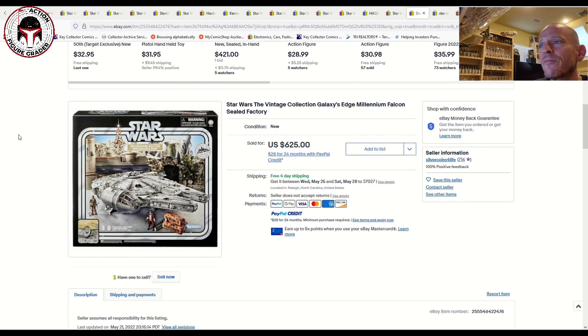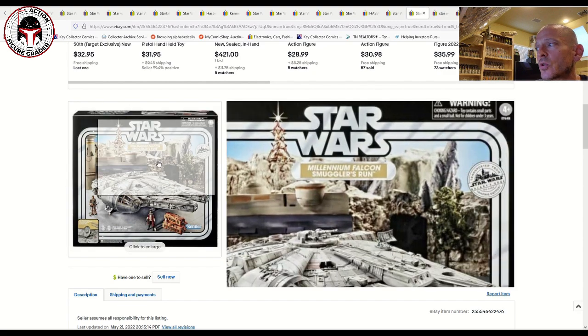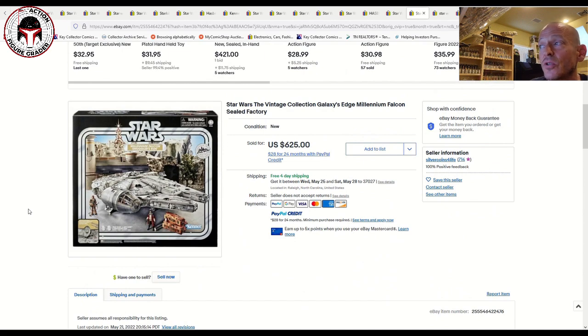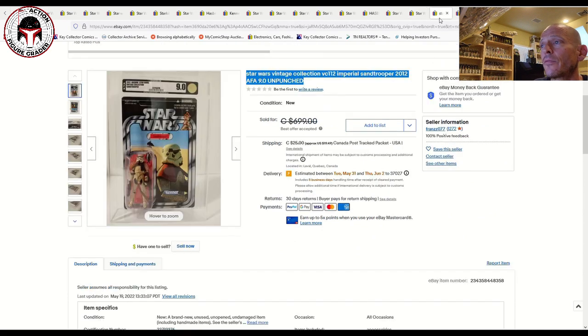Here was one that was also interesting. This is the Millennium Falcon factory sealed, but you're looking at a press release photo. You're not looking at the actual item, to my knowledge. They just used some of the press release photos. That still sold for $625 plus free shipping.